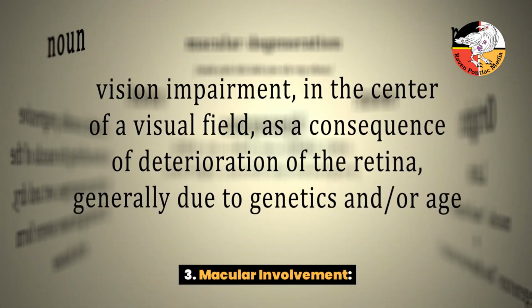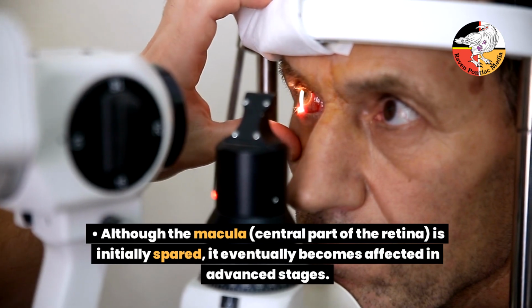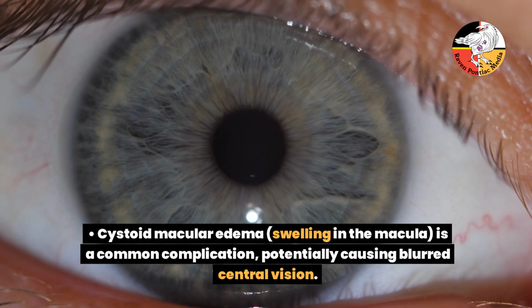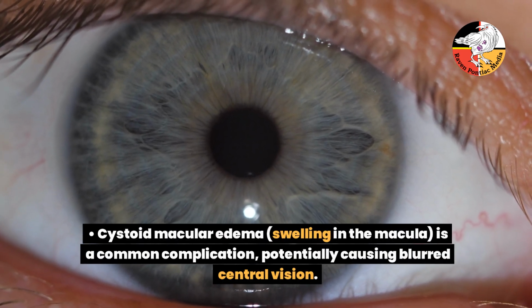3. Macular involvement. Although the macula, the central part of the retina, is initially spared, it eventually becomes affected in advanced stages. Cystoid macular edema, swelling in the macula, is a common complication, potentially causing blurred central vision.